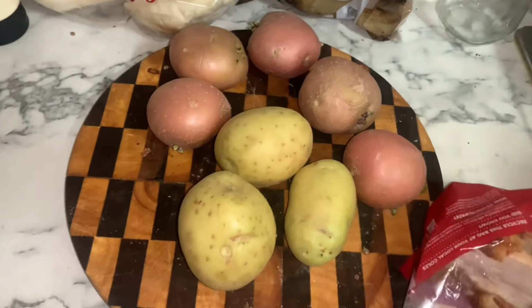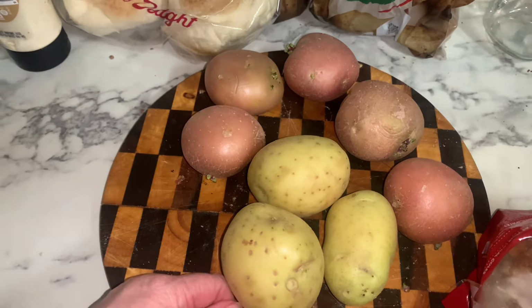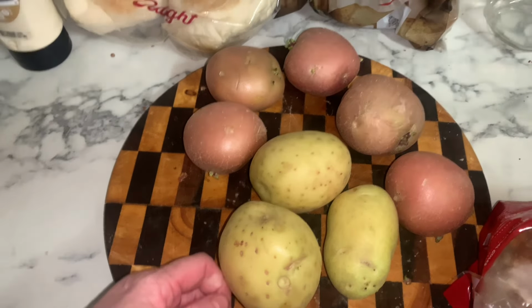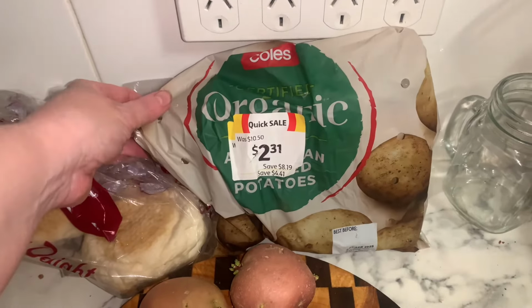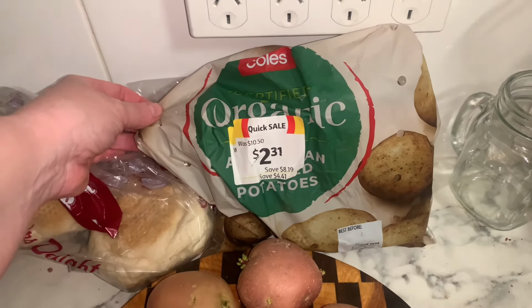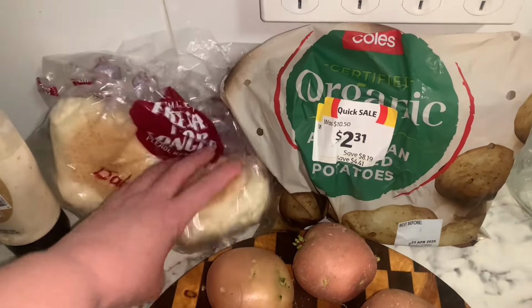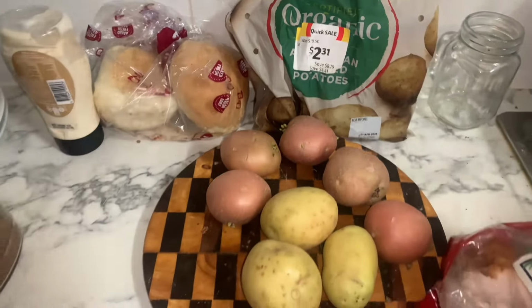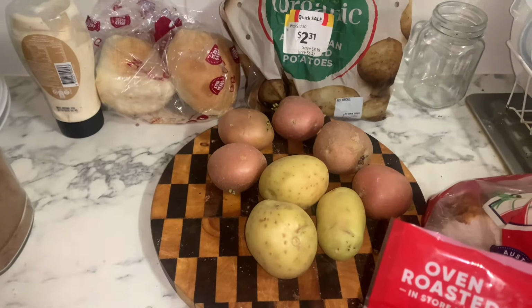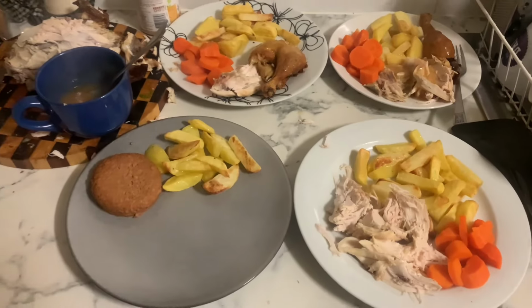So I'm just going to throw one in the oven and warm it back up again for dinner. And I've got some potatoes there to make some chips. I had some organic potatoes left in the cupboard. I'm not sure that I'm going to use that because it's like two different potatoes, so I might save them for another time. And I've got some bread rolls left over, so I think the children are going to have burgers while we have chicken with chips.